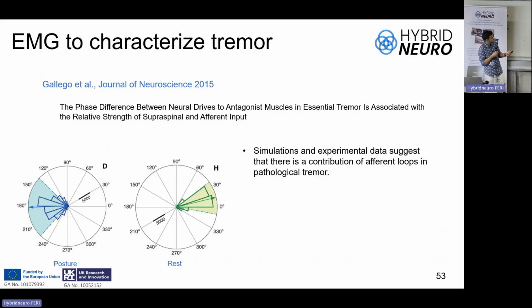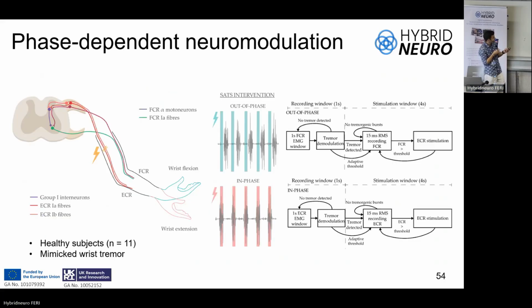between these two muscles. So for instance, at rest, when patients have tremor at rest, both flexors and extensors are more or less in phase. So tremor projections arrive at the same time in the muscles. When you go to the posture, there's some voluntary engagement, you change the excitability of the motor units, you change the properties of the afferent loops, and this moves from in phase to out of phase. And how can we exploit this?